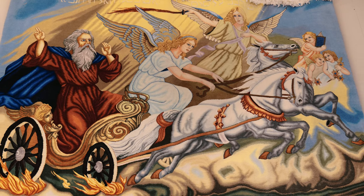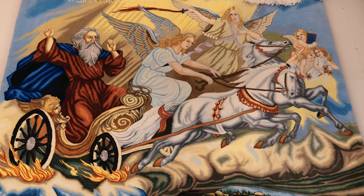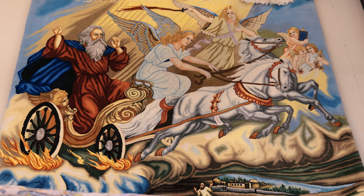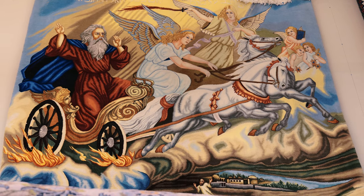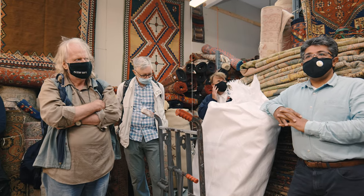I started in Iran and still I've got family over there, so we have got production. We bring the carpets here and then we sell them here. Persian carpet, most people put their money into it as an investment as well.